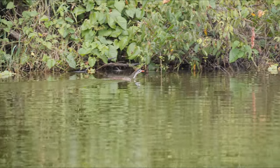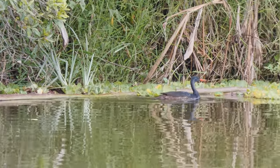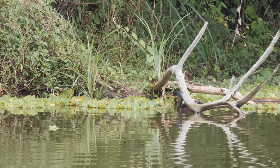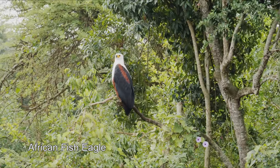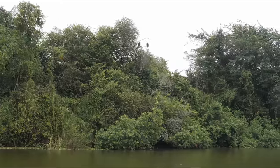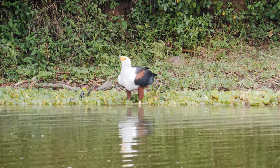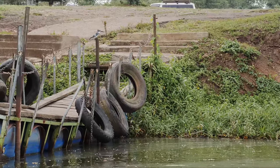That sighting was truly amazing. Well, the gods must have been with us today, because there was the male, again very rarely seen. The fish eagle really is an impressive bird. Well, I don't think Peter or I will forget this boat trip in a hurry.